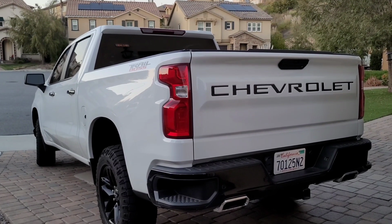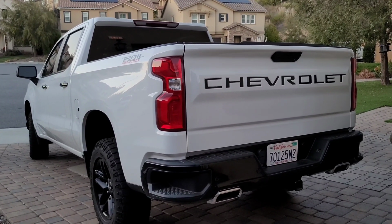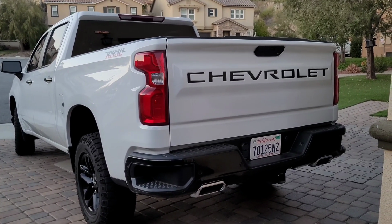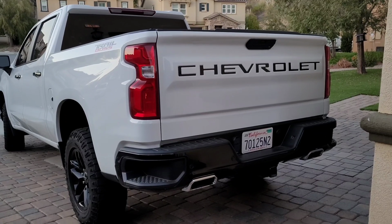Every moving body panel on this Chevy Silverado is aluminum. So the doors are aluminum, the hood's aluminum, and the tailgate is aluminum, making it super light, super nice.